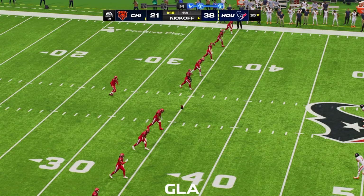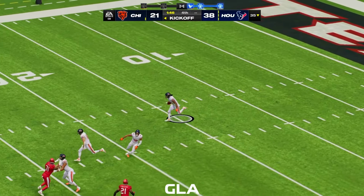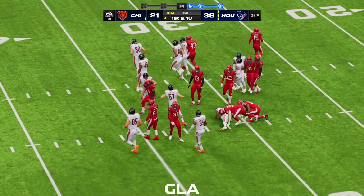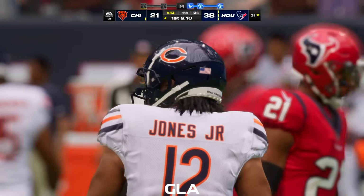So after the touchdown, here's Fairbairn now to kick it away. And they'll start this drive just across the 30. Pretty nice work on the return. And now the Bears coming out as they get ready.